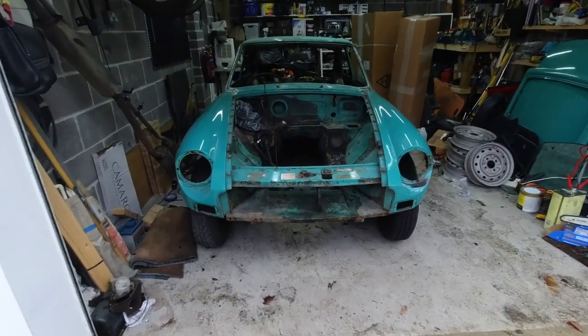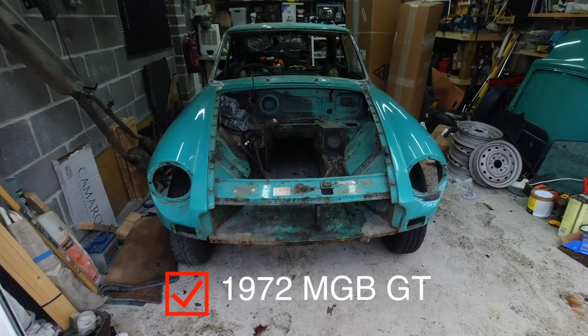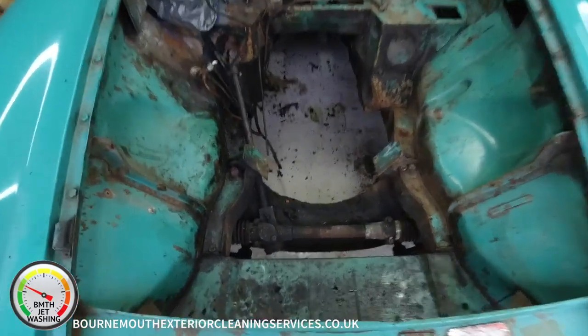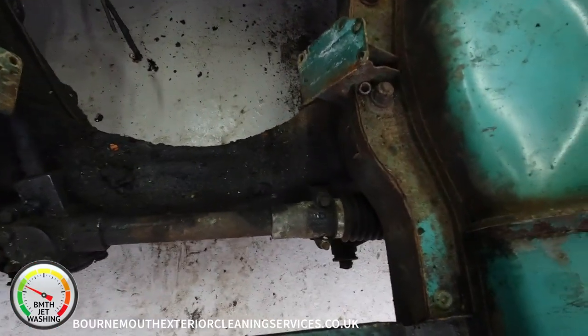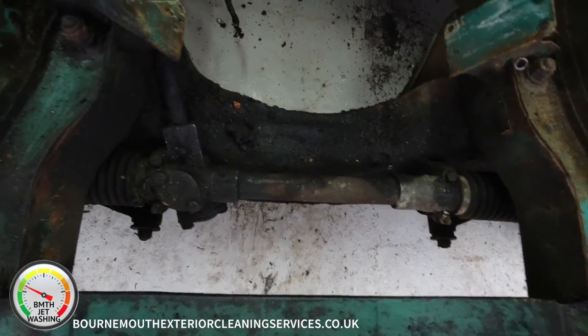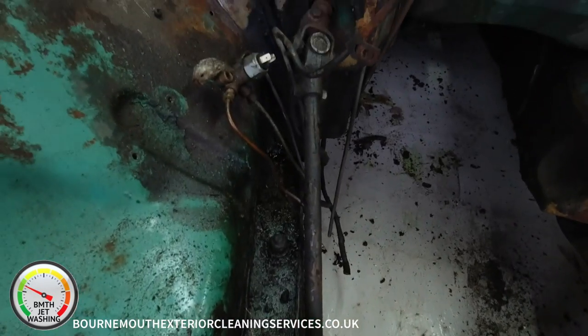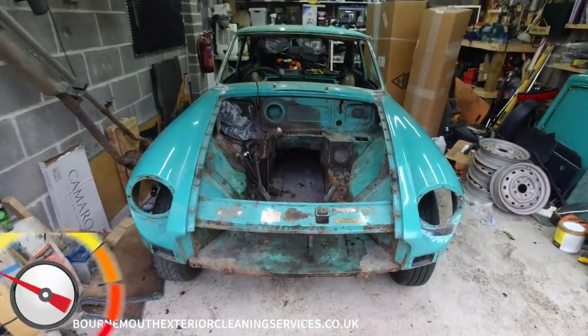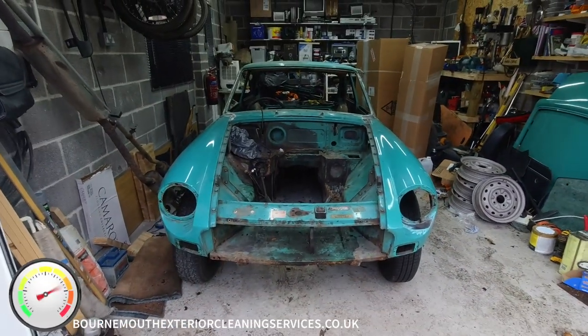And then over here we've got the car. So we're going to pull it out of the garage and clean all this crud off. Quite a lot there. The MGB is a two-door sports car manufactured and marketed by BMC, and production was 1963 until 1980.